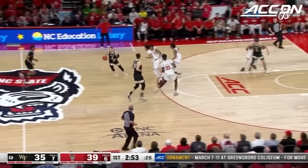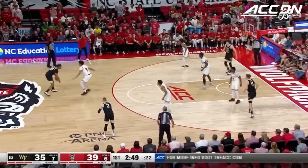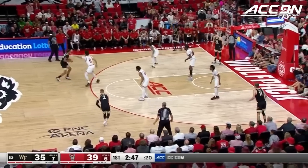One of the best rebounding guards in the ACC. Hildreth can rebound it and also push it, make plays on the other end for the Demon Deacons, allowing them to play fast.